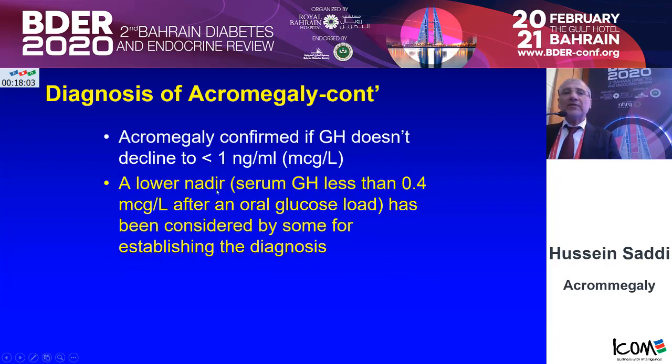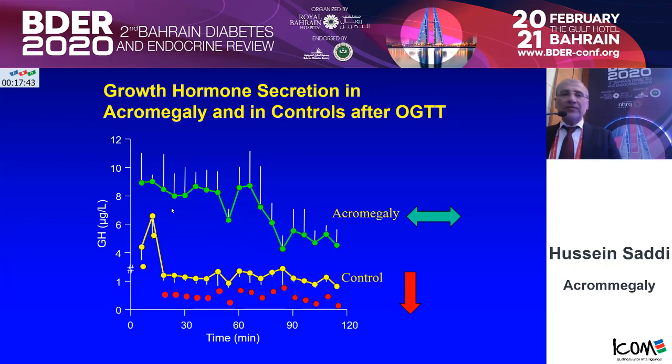If the patient does not suppress below 1, some people use a lower cutoff of 0.4. So if they suppress to below 0.4, they don't have acromegaly. If they suppress to below 1, but not less than 0.4, you may still want to monitor that patient. And here you see the result of the OGTT. Patients with acromegaly, look at their growth hormone after OGTT. It remains elevated. And patients who are normal, their growth hormone level goes down to really low readings.